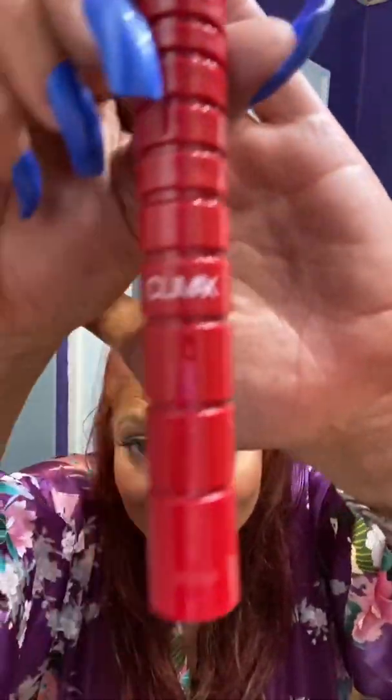Now, to blend in my natural eyelashes with the falsies, I use the NARS mascara. So this is what this one's called. Not as bad as the last one, but this is really good mascara.